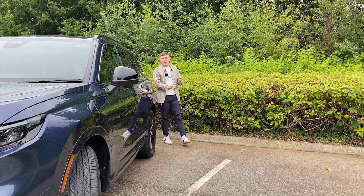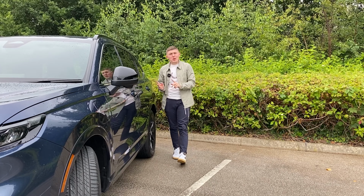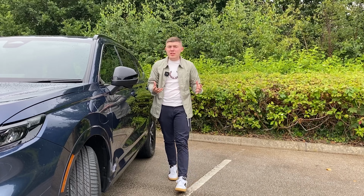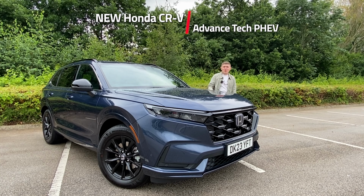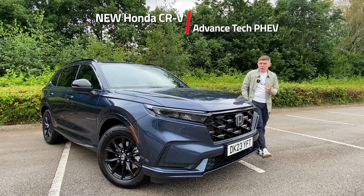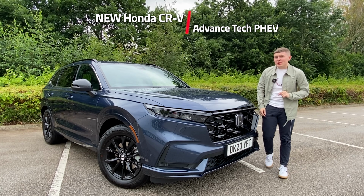The Honda CR-V is very much a flagship car, well, especially for Honda. It's a spacious SUV with that premium twist. So when Honda unveiled their latest CR-V model, you kind of knew what to expect. However, their latest flagship car has a few tricks up its sleeve.